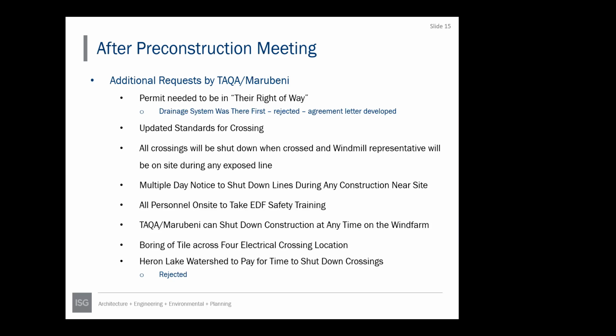Also, they requested, there was a part of the system that crossed 4 lines that went into a substation, that we bore underneath those to avoid shutting those down. We did work with them and they were willing to pay for some extra cost to do that.